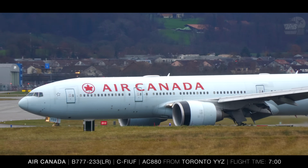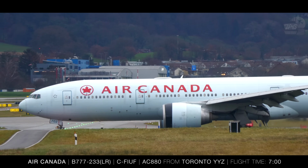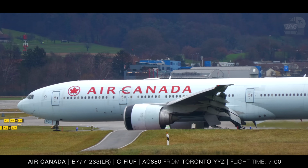9 Golf, wind 240 degrees, 9 knots, runway 28, clear to land. Runway 28, clear to land, 9 Golf. Air Canada 880 on taxi Bravo, cross.